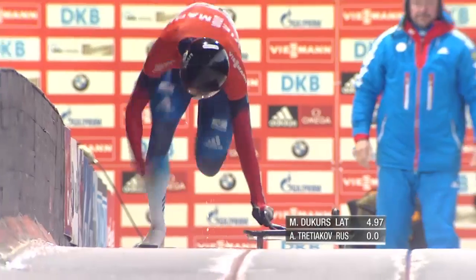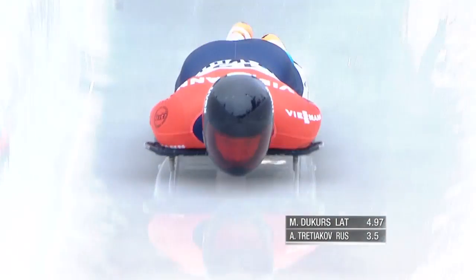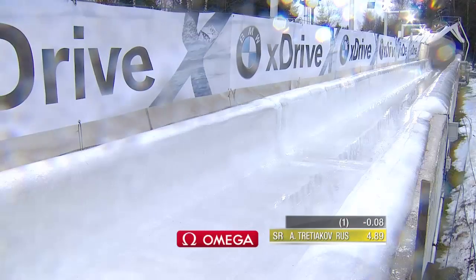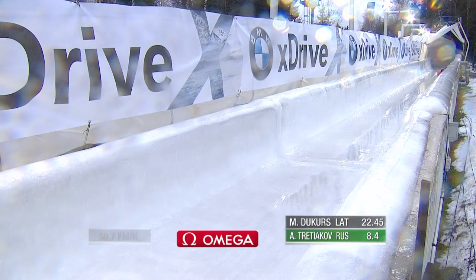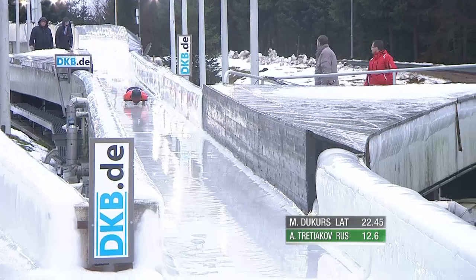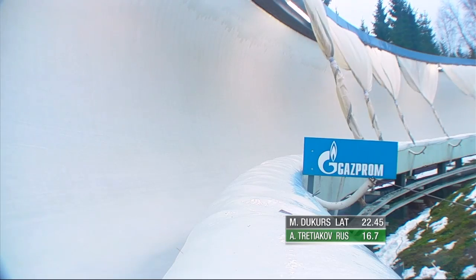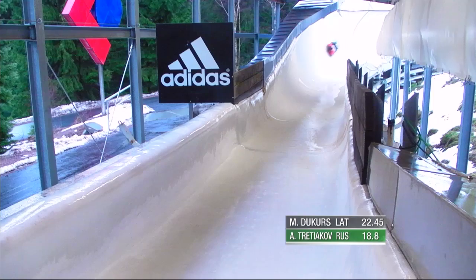Here we go. Here is the Russian rocket, the Olympic champion, makes his World Cup start for the first time this year, and bang, a new track record. Hello, he's back. Now, let's see if he can get through here, like the guy he's chasing, those 2 cars.